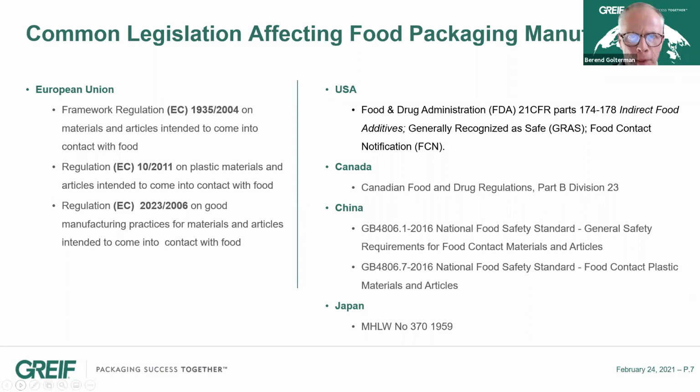Thank you, Larry. Hello, everybody. My name is Berend Golteman. I'm the director of the operations support group for the EMEA region. I am based in Rotterdam in the Netherlands. These EU regulations displayed here started to evolve in the year 2004 and help us understand the legal requirements for manufacturing of packaging suitable for food contact. The regulations are designed to produce packaging from materials also suitable for food contact with a production method that is designed to safeguard compliance with the rules and regulations, to guarantee safety of the consumer when consuming the foodstuff that has been packed.